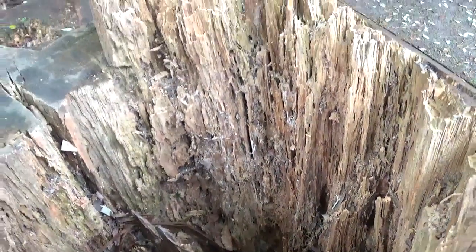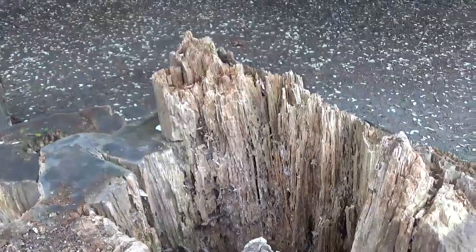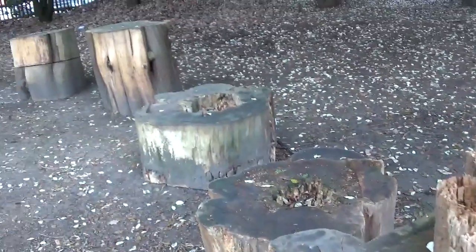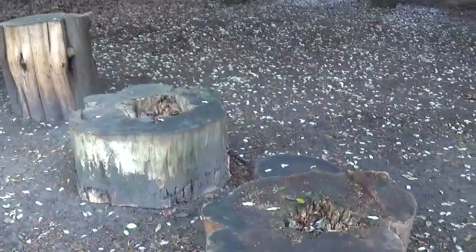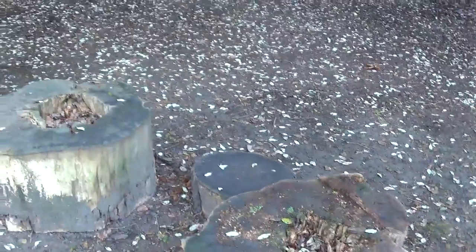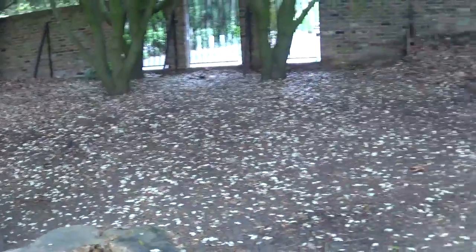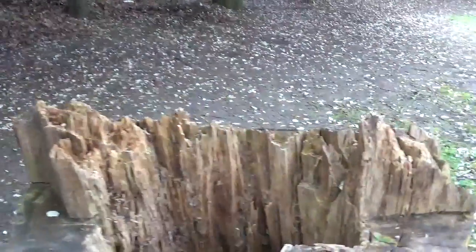Flipping heck. That's really cool. Really interesting. You know, I must remember to bring my camera with me as well, and start taking some more photographs and stuff. I keep forgetting to bring it with me. That would have made a cracking picture, I reckon. Actually, I love these sort of things.